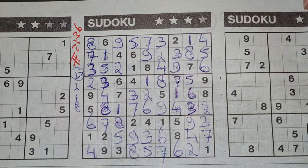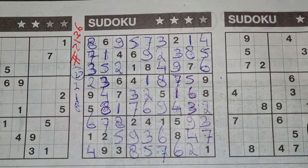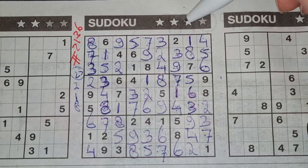Finished in 40 minutes. All right. Great Sudoku. I like this 3-star Sudoku.